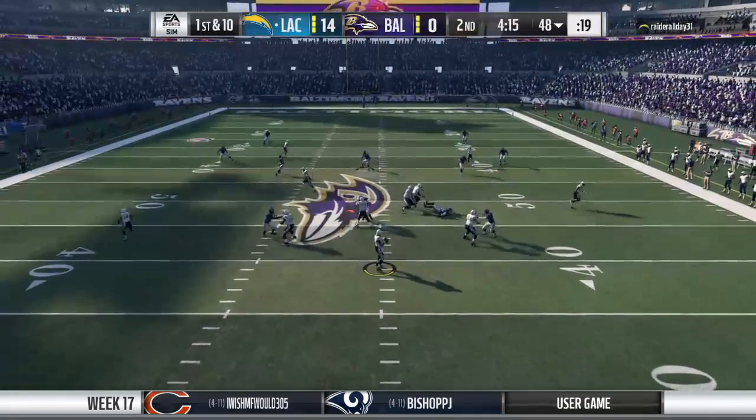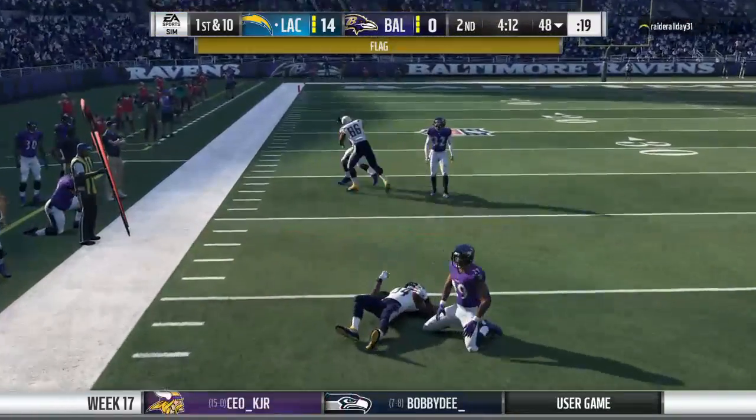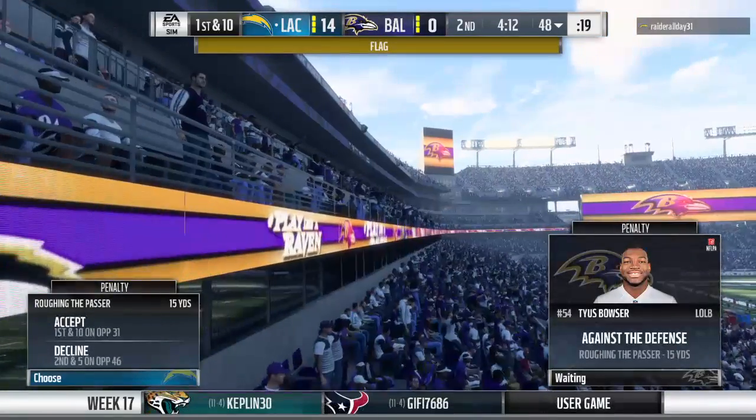Dobbs looking to throw on first down. Looking left side, and he's got a man. That's Grant. And he'll take it down shy of the 45 at the 46.